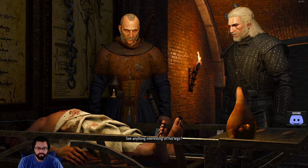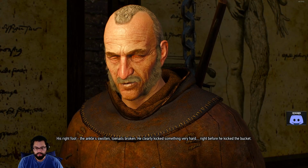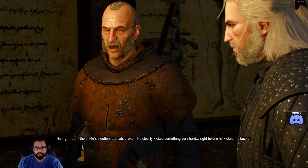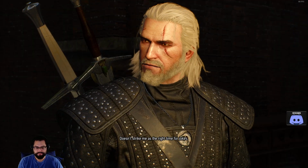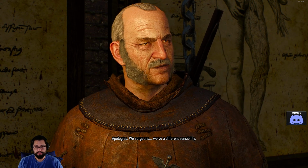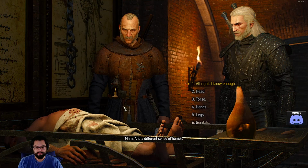See anything interesting on his legs? His right foot. The ankle's swollen, toenails broken. He clearly kicked something very hard right before he kicked the bucket. Doesn't strike me as the right time for jokes. No apologies. We surgeons, we've a different sensibility. Mm-hmm. And a different sense of humor.